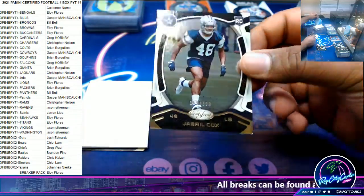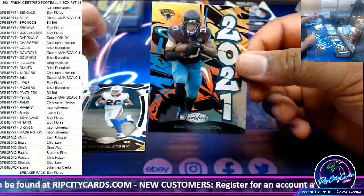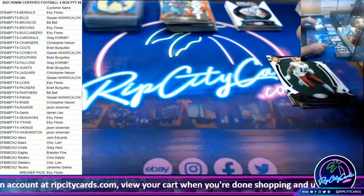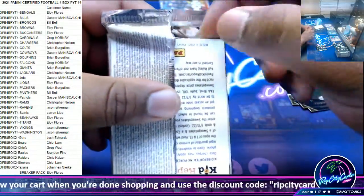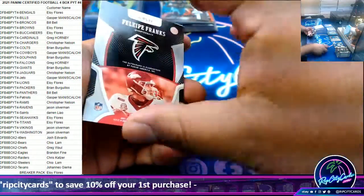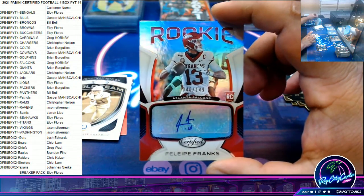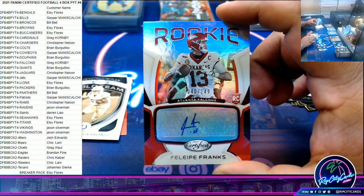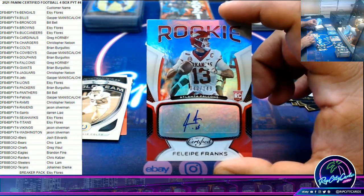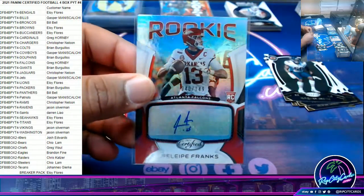Got Jabril Cox, 399, Cowboys rookie. Last box, Mojo. Good luck, everyone. James Robinson, Jags. Good running back here. Might be a sleeper this year. I mean, you're not lying, Chris. Whoa. Would have been cool if they had him in his Falcons uniform, but this could be a potentially huge hit right here. Felipe Franks of the Dirty Birds. Maybe the heir apparent to the Matt Ryan throne? I don't know. Could be.